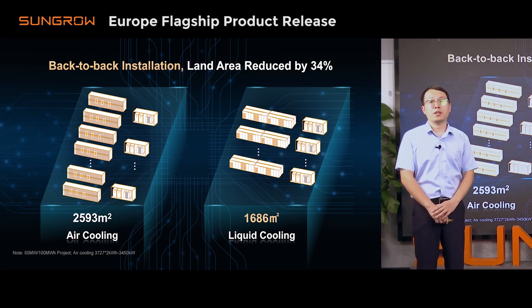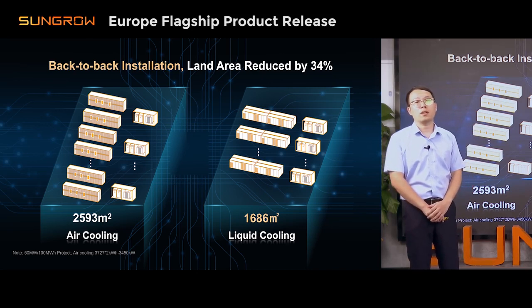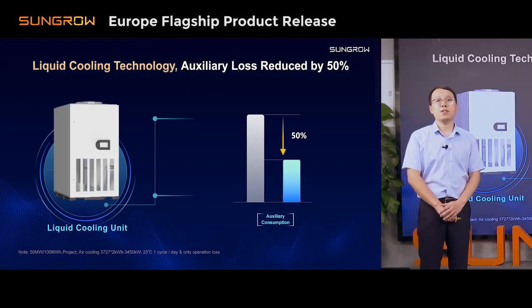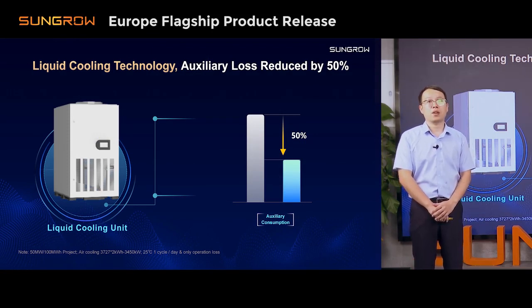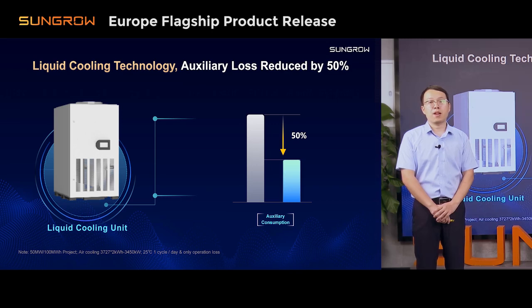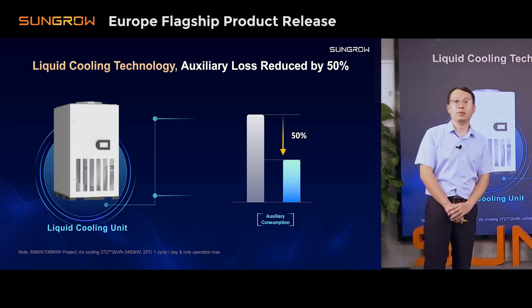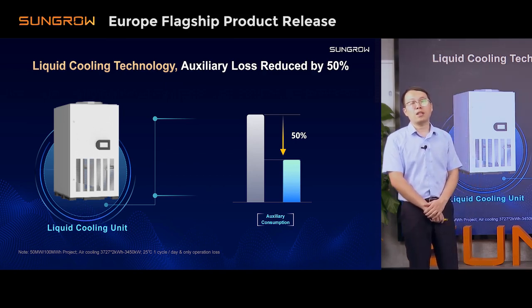As it is clear in the comparison in the slide, we can see the land area usage is largely reduced by 34% by deploying the liquid cooling solutions. As I mentioned before, aux power consumption of air cooling system is relatively high and greatly influences the cash flow of project income. By using liquid cooling system for heat dissipation of ESS, the system aux loss can be reduced by 50%. We can take 100 megawatt and 200 megawatt hour as an example. It will save around $57,000 in 15 years.